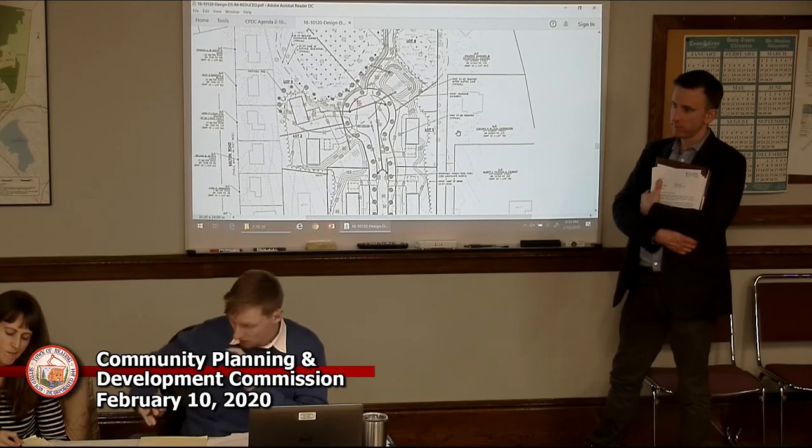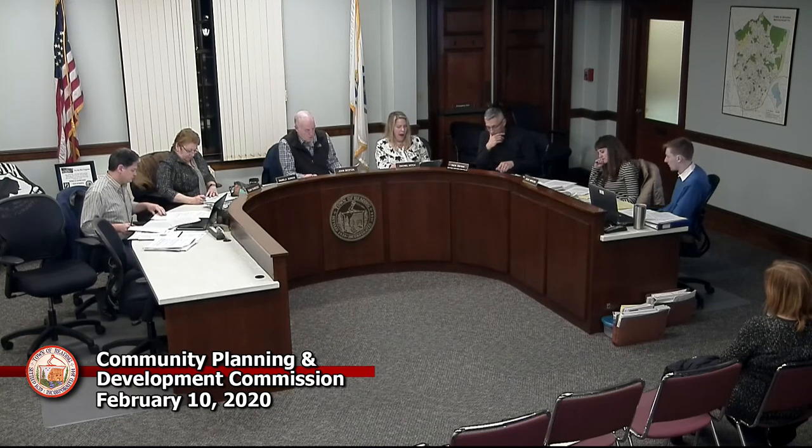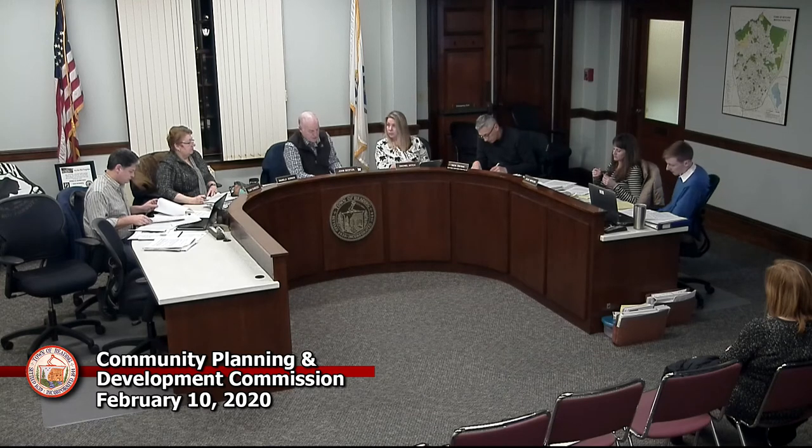Wait, engineering saw that? Engineering saw that? Yes. We discussed that. So that shouldn't be outside. The previous design had the pipe all outside of the paved surface.